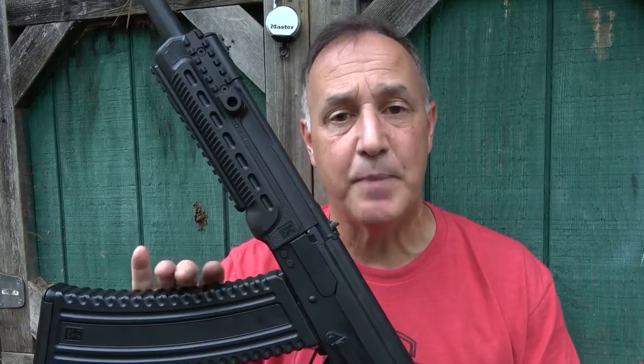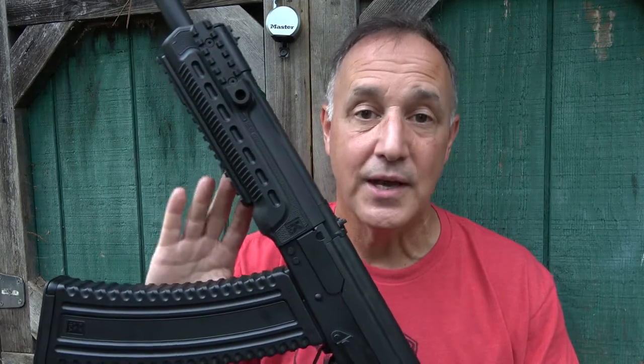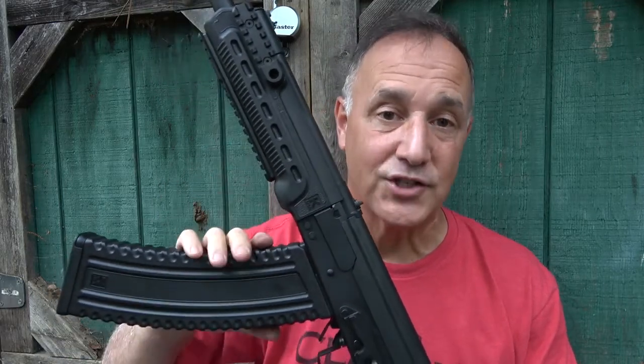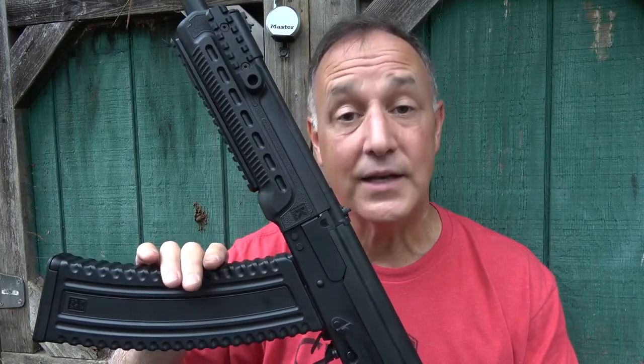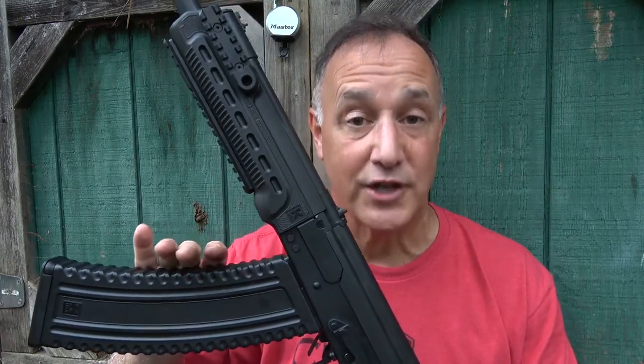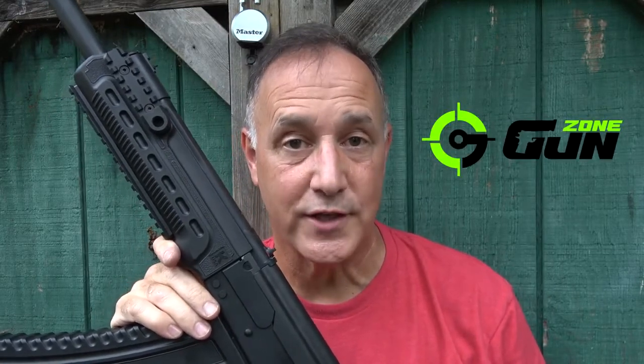Now the KS-12 is based on the Saiga design, which means that it'll take a lot of the Saiga parts and even more importantly, the Saiga magazines, in which there's a lot of different choices out there. But Kalashnikov USA also offers a number of different magazines as well. And I want to thank the guys over at Gun Zone Deals for sending the KS-12T for this test and evaluation.